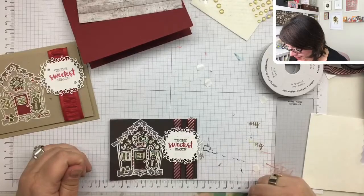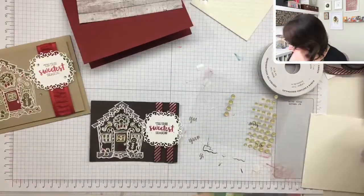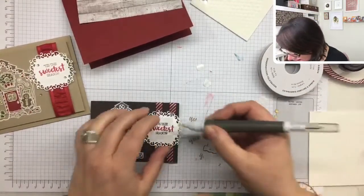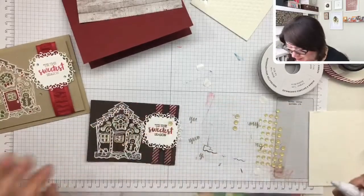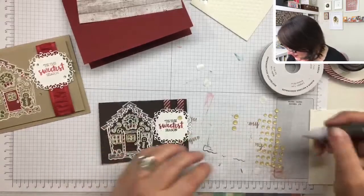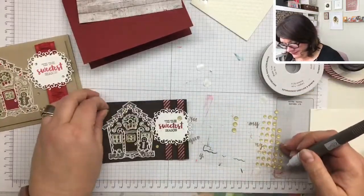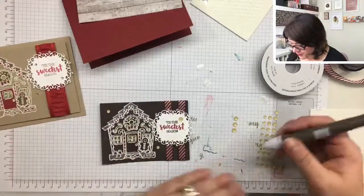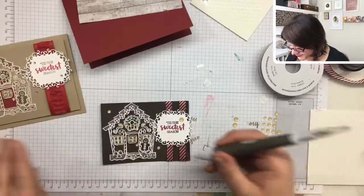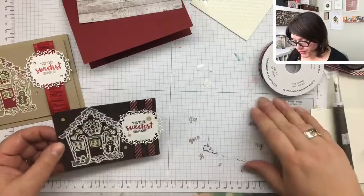Okay, and let's add some of the yellow. I think the gold dots would look nice with the yellow. Maybe we can hide that little piece with the gold, or accentuate it. All right, let's just keep on going here. Cute. Oh, it needs kind of one over here. There. All right, 'tis the Sweetest Season.